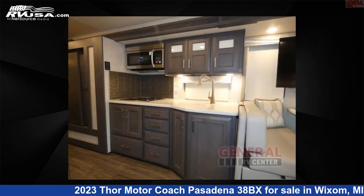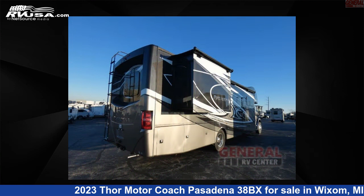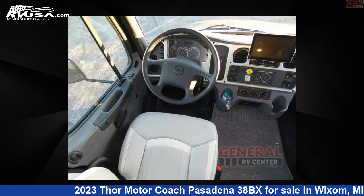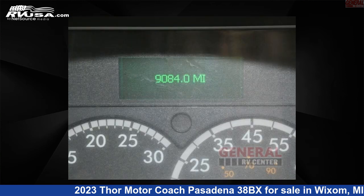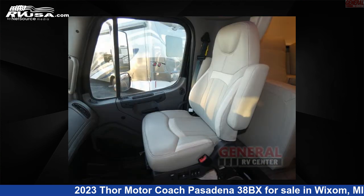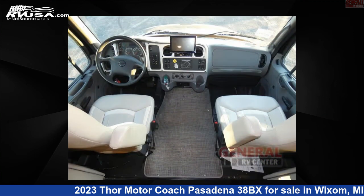This used Thor Motor Coach is 39 feet 0 inches in length and features Sleep 7, Slideout, and 100 gal freshwater capacity. The floor plan layout of this Super C features Bunk Over Cab, Bunkhouse, outdoor entertainment, rear bedroom. This 2023 Thor Motor Coach Pasadena 38BX is built on a Freightliner S2RV chassis.